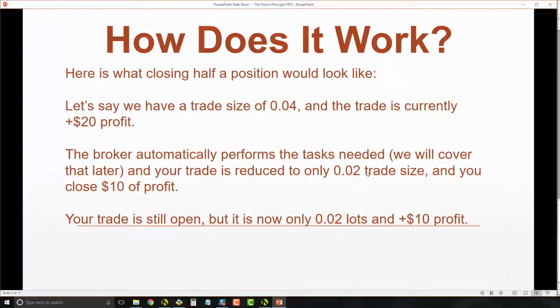But when you close out half of the lot size, so we close out 2 micro lots, then we also close out $10 of profit, because we're at $20 of profit.